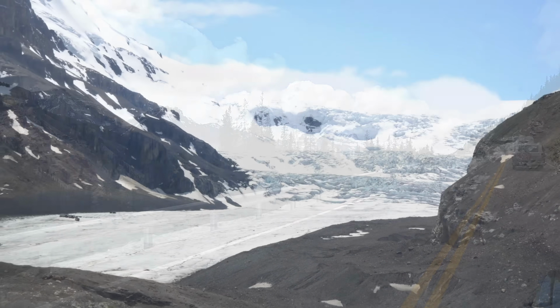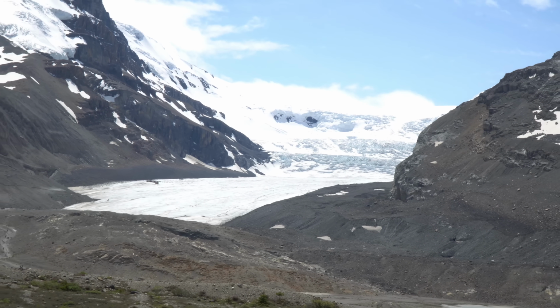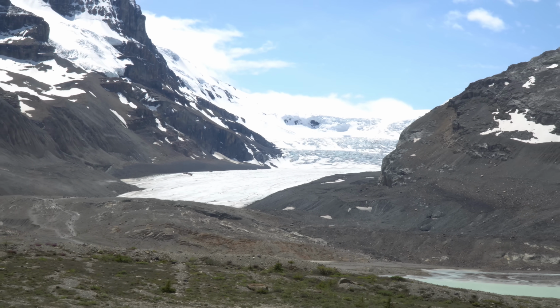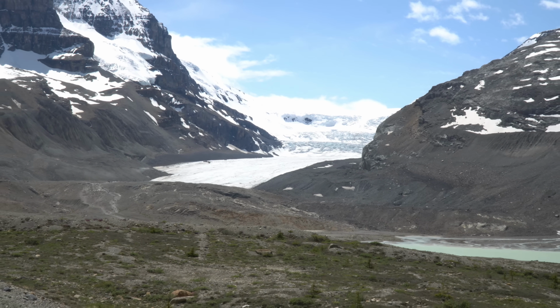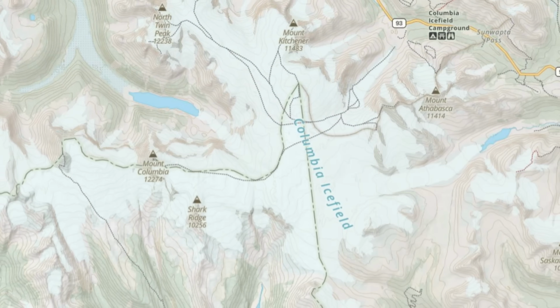Glaciers have become increasingly rare in North America, and the view of the Columbia Icefield from Icefields Center is something to behold, even though the Athabasca Glacier visible from here only represents a tiny tongue of the Icefield as a whole.